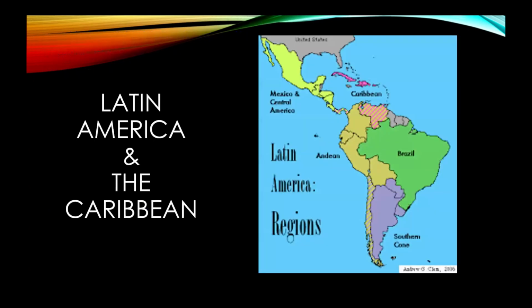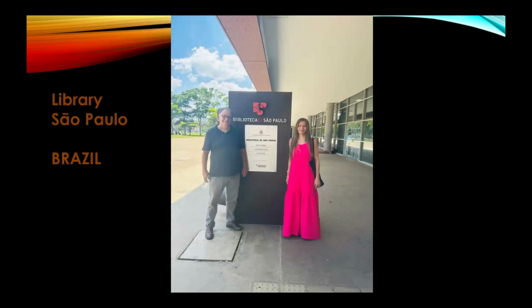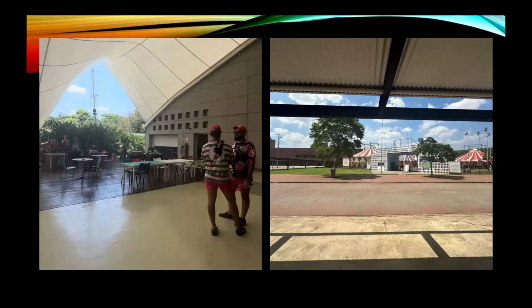In Latin America and the Caribbean, I wanted to highlight one library in Brazil. I was there last November, and it's a library that is really cool. It's in the middle of a park, and the neighbor of the library, literally next door, is a circus. My first love in libraries is public libraries, and I always learned that you serve your community. And this library is serving the community, and the community includes a circus, and the performers can use the outdoor space, this beautiful space that is part of the library, to rehearse if they have to.